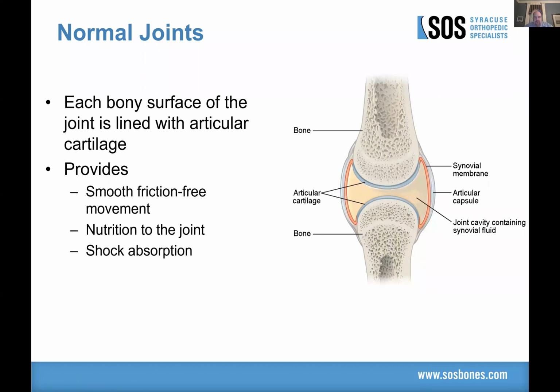Most of what we do as orthopedic surgeons, at least in our subspecialty, is treat osteoarthritis. And so the first thing we wanted to talk about, just to give some people some background information, is, what is a normal joint? What are we looking at?